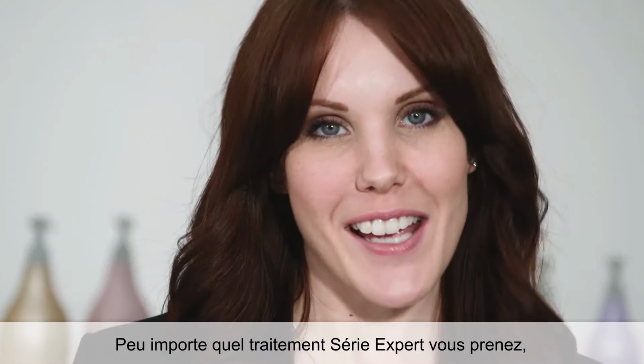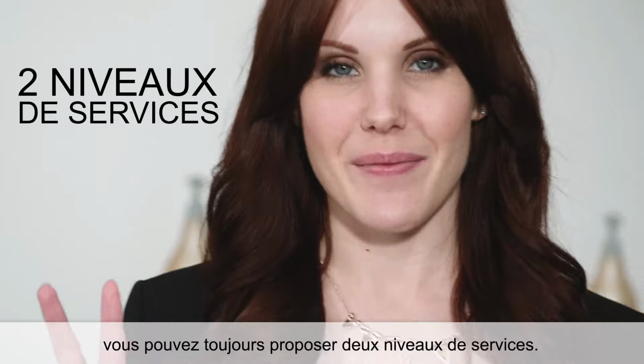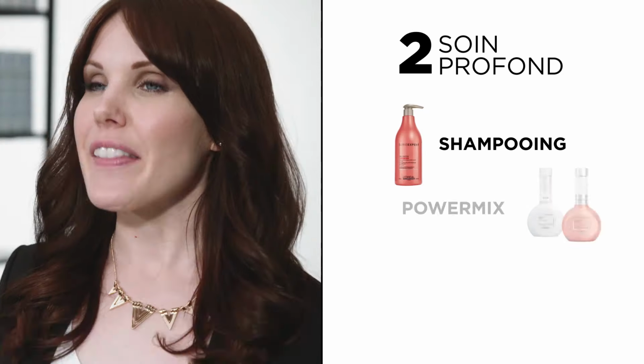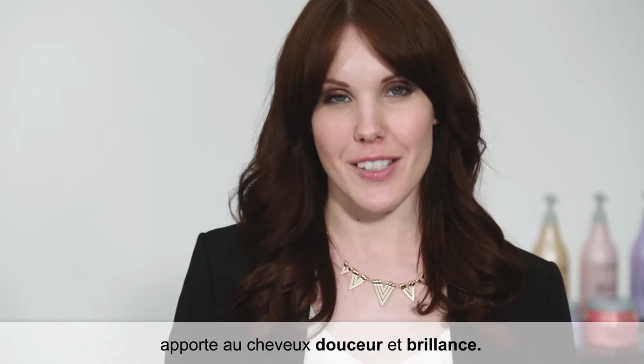No matter what SERIE Expert treatment you go with, you can always propose two levels of services. Level 1, the express treatment: shampoo plus mask plus leave-in. An all-time classic. Level 2, the freshly made Power Mix. This super concentrated deep treatment is going to give your hair extra softness and shine. So let's see how it's done.